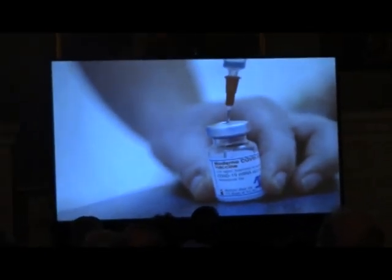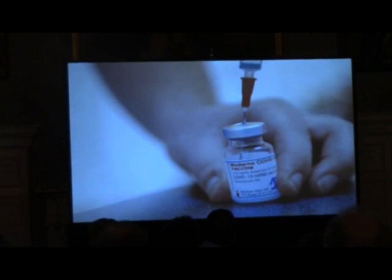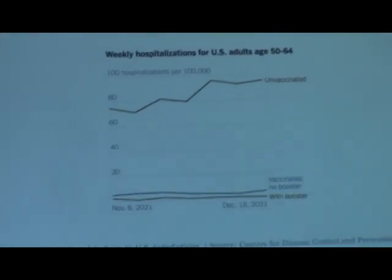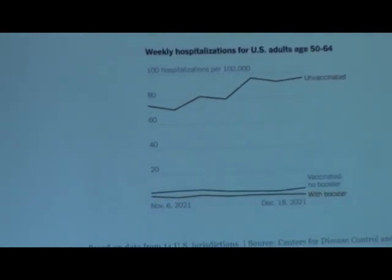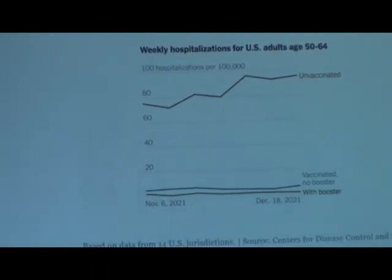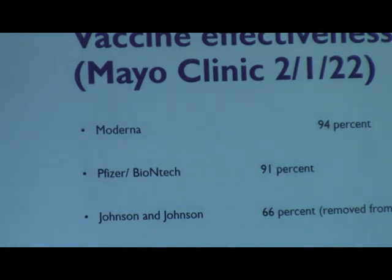Just to show you something. Thank you, but there are so many people at Moderna who deserve the credit for it. This is the picture of the vaccine, and I'll just show you some data. So basically, this is looking at hospitalizations. You can see the enormous difference from the CDC between unvaccinated, vaccinated without a booster, and now vaccinated with a booster. And if you look at the different vaccines, I hope people realize how hard this is to do.